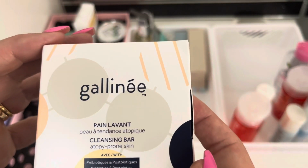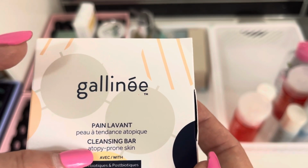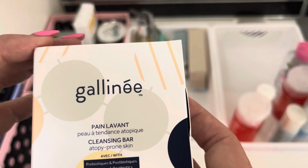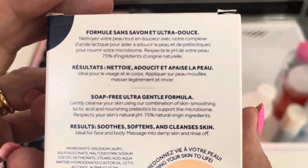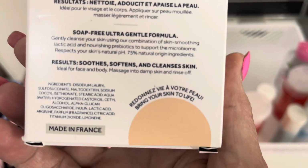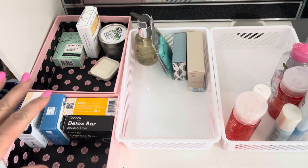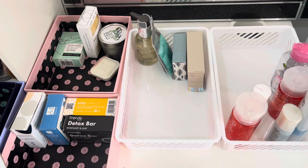Just checking for dates. It's a cleansing bar, so it's good for dry skin. I think it's got probiotics and pre and postbiotics. Sorry, not in focus. And it's a soap free, ultra gentle formula. Oh, that sounds nice then. So it will be like having all of your cleansers in a bar. So yeah, that is something I really fancy trying. If you ever go away with hand luggage, something like that is ideal, isn't it? Because it doesn't count in your liquids.